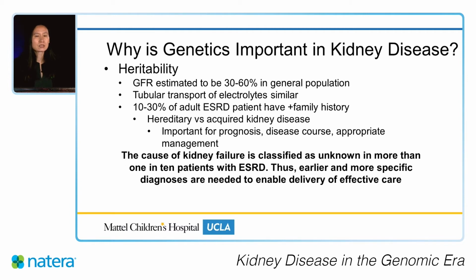The prognosis, disease course, and appropriate management can therefore differ markedly between hereditary and acquired forms of kidney disease. But these forms can be really indistinguishable when traditional diagnostics are done alone. So the cause of kidney failure is actually classified as unknown in more than 1 in 10 patients with ESRD. Thus, earlier and more specific diagnoses are needed to enable the delivery of effective care.